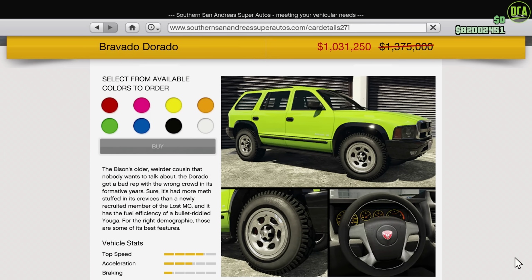Next up, onto the Southern San Andreas Super Autos website, we have 25% off the recently added Dorado. This one's in the SUVs class and isn't all that quick. However, the customization is really good and it's pretty fun to drive as well.